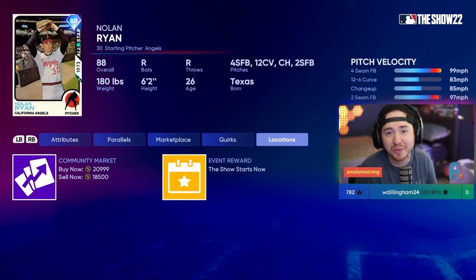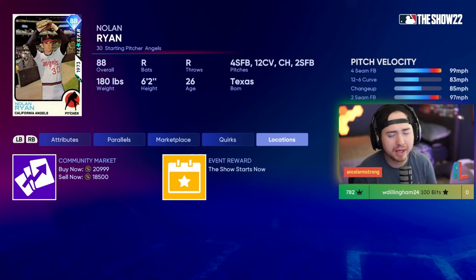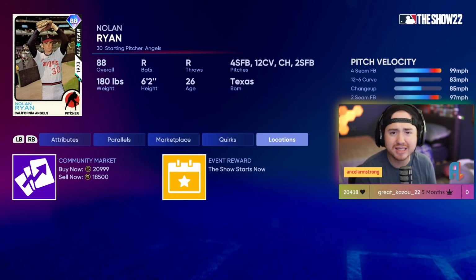We never know what's hiding around in a sneaky little free pack. Another situation where definitely expect these prices to go up over time. I'm not sure if I'm quite buying at 18,000. Maybe see if he gets down to around that 15 range. Could be some decent investments.